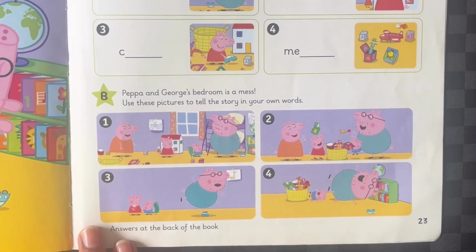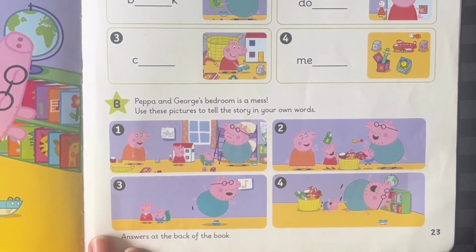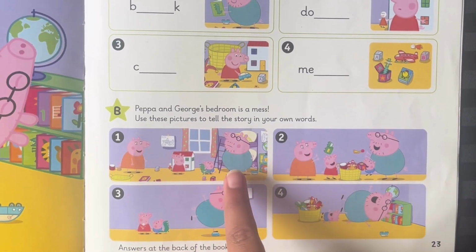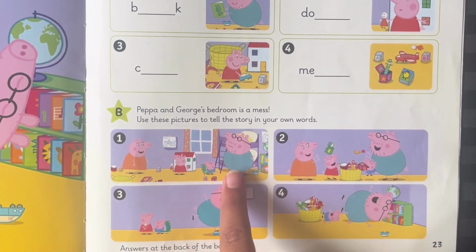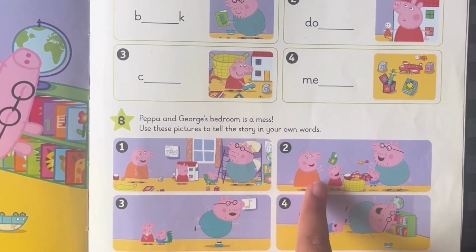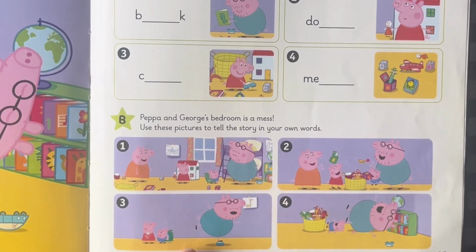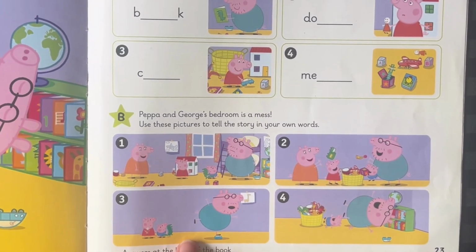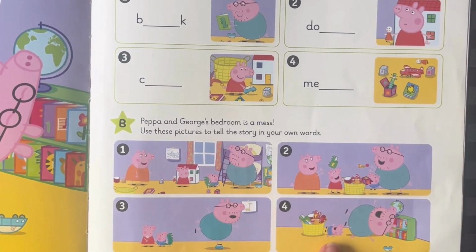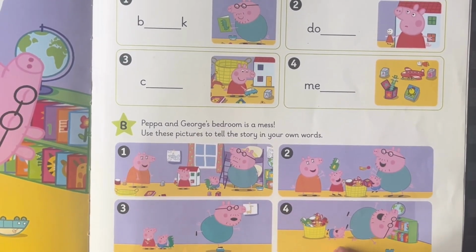Now, Peppa and George's bedroom is a mess. Use these pictures to tell the story in your own words. What happened first? Peppa and George's bedroom was a complete mess. What happened after? The whole family pitched in to help. What happened after? Daddy Pig was racing on the car. And what happened last? Daddy Pig fell on his head and they all were laughing.